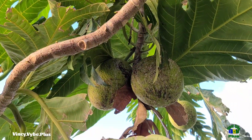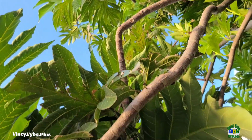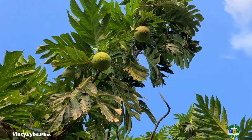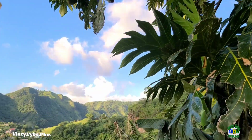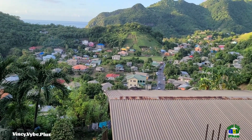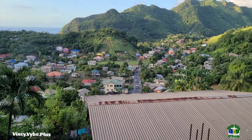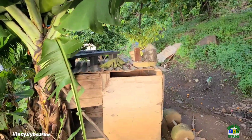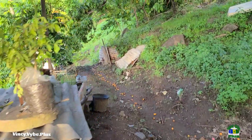Right in front of me we have breadfruit, breadfruit everywhere, guys. There's a football match going on right now down there. Sorry guys, the backyard is dirty. I haven't cleaned it as yet.